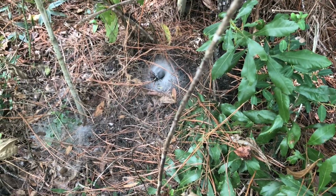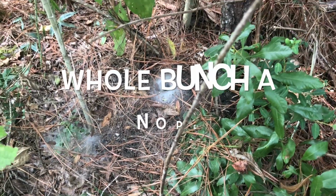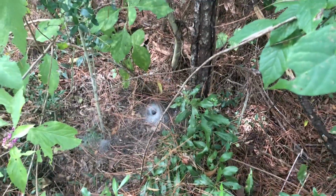Look how fast he is. Look how fast he was. Okay, I'm out of here.